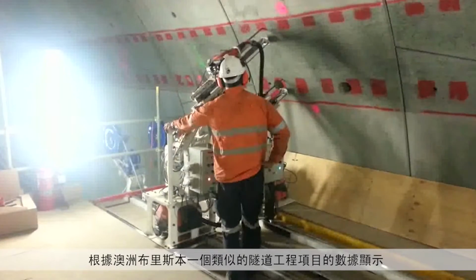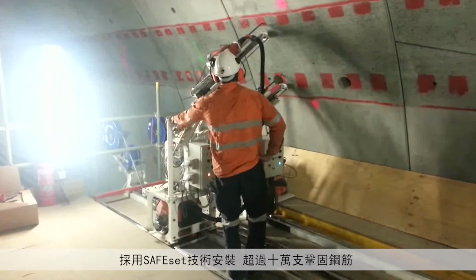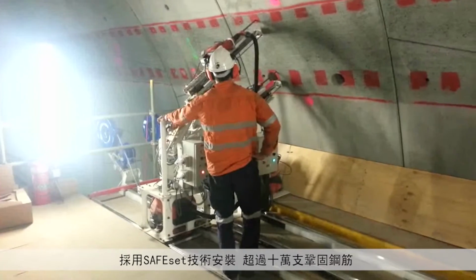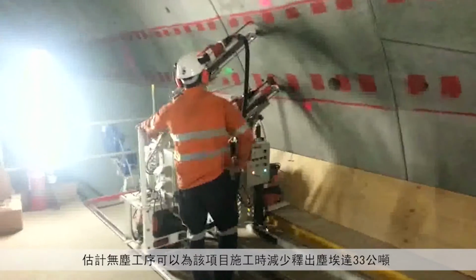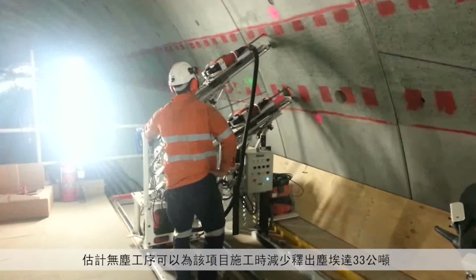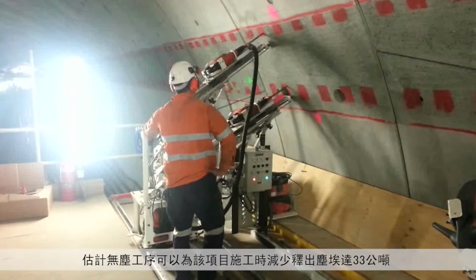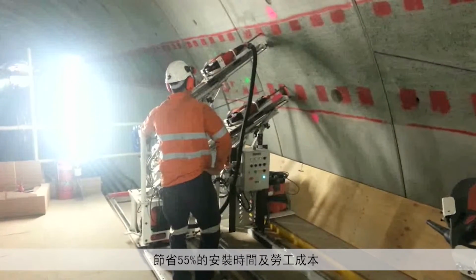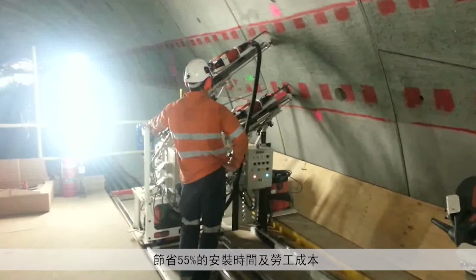A study of a similar project in Brisbane, Australia saw that the installation of over 100,000 pieces of reinforcing bars and tunnelling lining highlighted the same benefits in numbers. Approximately 33 tonnes of concrete dust was safely removed throughout the operation and resulting in a dust-free environment saved up to 55% in installation time and man-hour costs.